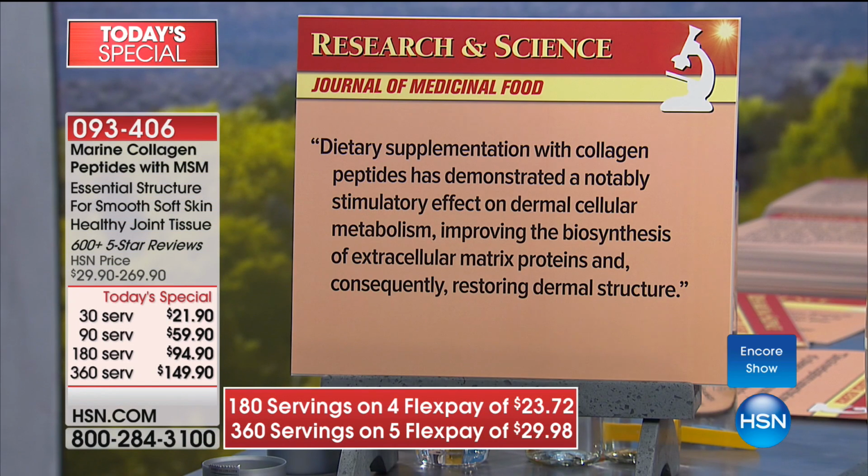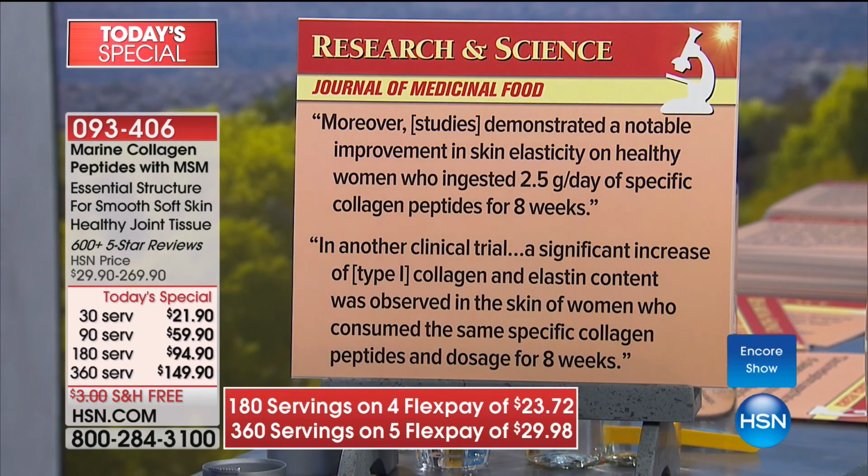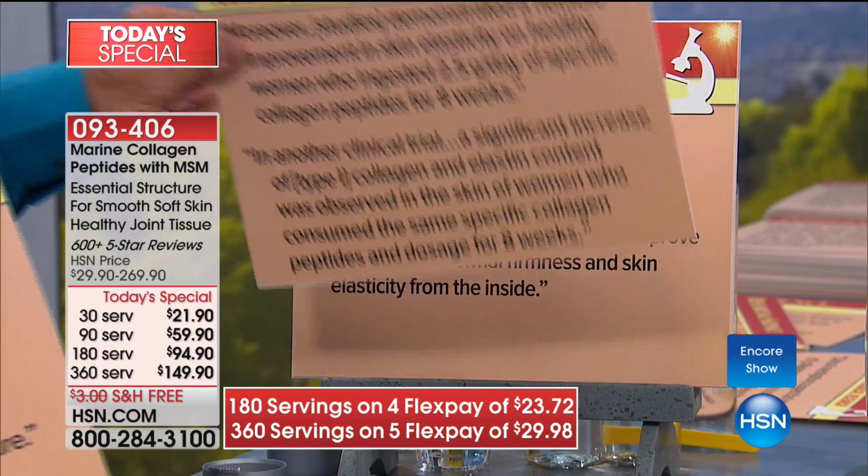Interesting. But as we read here, dietary supplementation with collagen peptides has demonstrated a notably stimulatory effect on dermal cellular metabolism, improving the biosynthesis of extracellular matrix proteins, consequently restoring dermal structure. And as we get here, moreover, studies demonstrated a notable improvement in skin elasticity in healthy women who ingested 2.5 grams per day. Our scoop is 5 grams. So that's just 2.5 grams per day of specific collagen peptides for 8 weeks. In another clinical trial, a significant increase of type 1 collagen and elastin content was observed in the skin of women who consumed the same specific collagen peptides and dosage for 8 weeks.